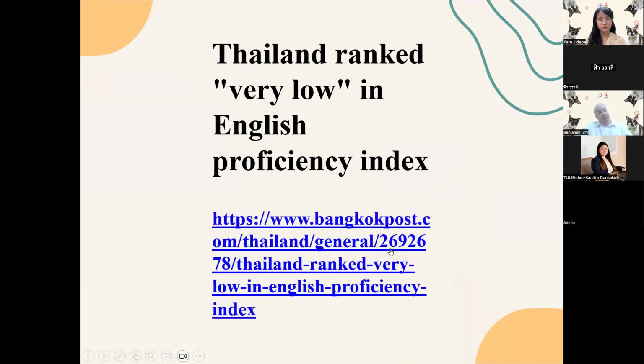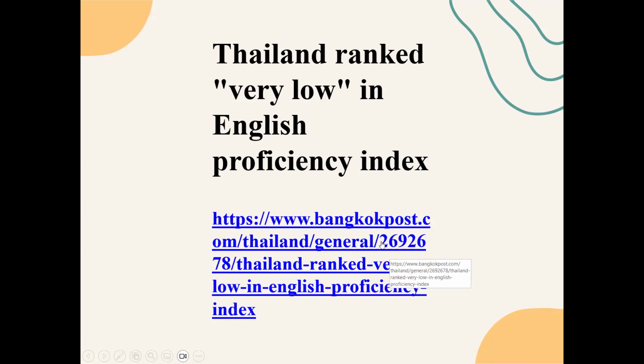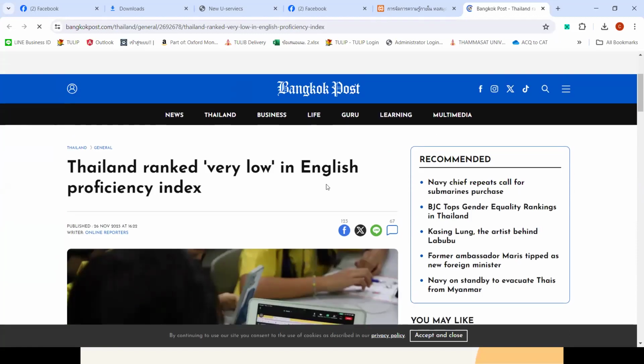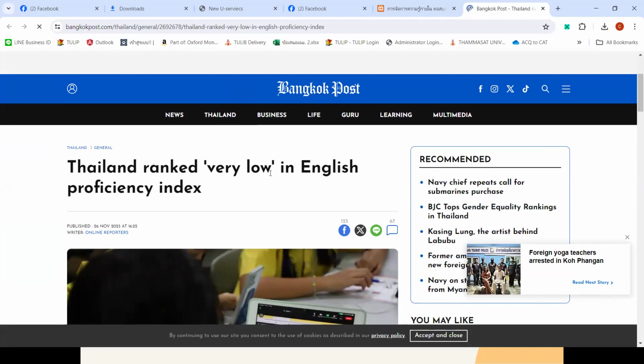But one thing that I wanted to mention, because quite often Thai people say to me, especially staff or students, my English, my English. Well, I always tell them, don't feel bad. Don't feel guilty. It's not your problem. It is the problem of the nation. And every year in Thailand, they have something called the English Proficiency Index. This is the Bangkok Post explaining that Thailand ranked very low in the English Proficiency Index, and it is very low.